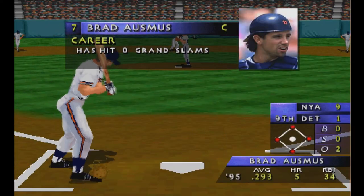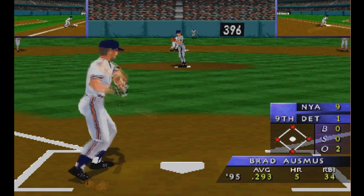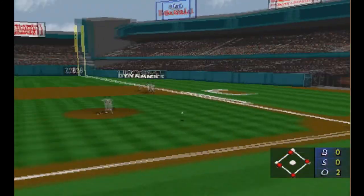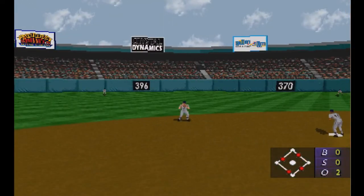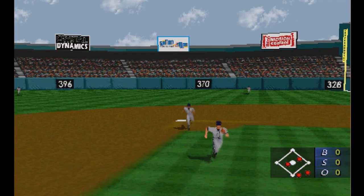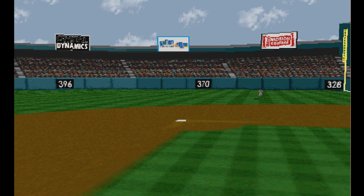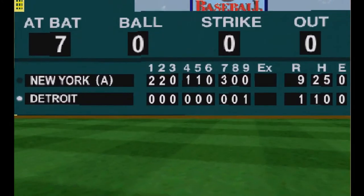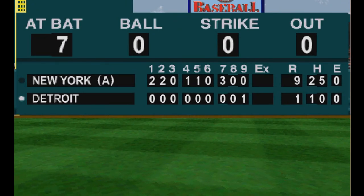Fred Osmus. A grounder to the left side. He scoops it up. See ya, pal. Grab some pie. That'll wrap it up. This one's history. Your final score, New York A, 9, Detroit 1.